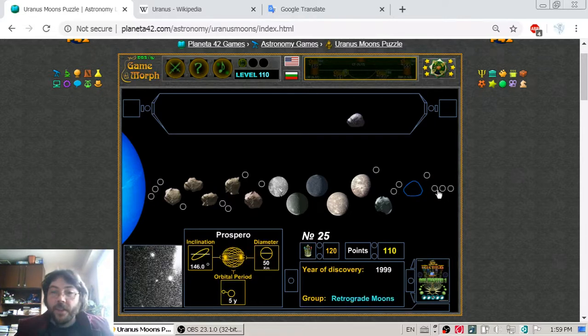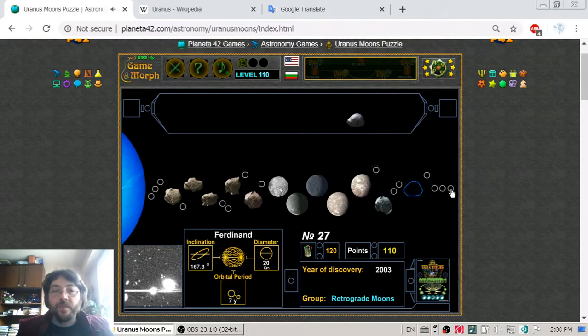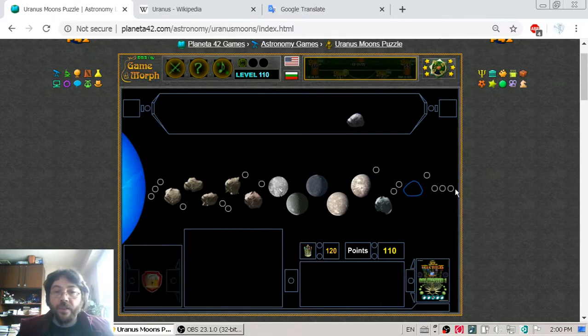And new moon number 25, this is Prospero, found in 1999, retrograde group, with a 5 year orbital period. 26 is Setebos, with a 6 year orbital period and a diameter of 48 kilometers. And the farthest moon known so far, this is Ferdinand, found in 2003 with a diameter of 20 kilometers and going around Uranus for 7 years.